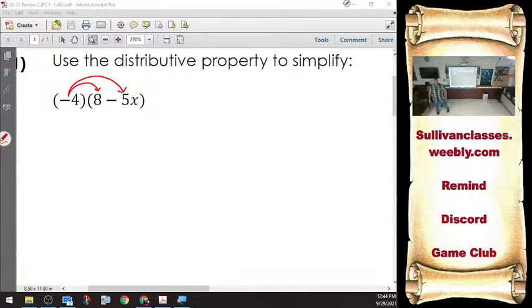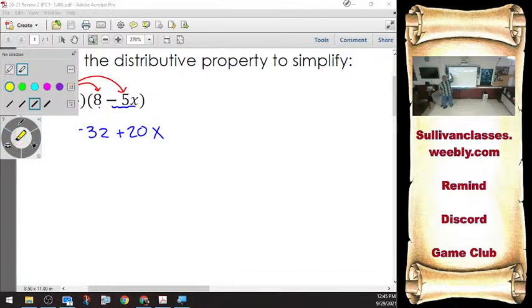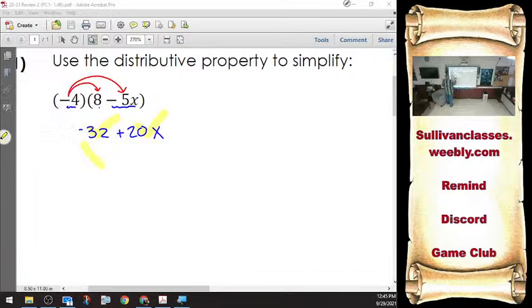The arrow thing. To distribute means, since the -4 is smashed up against those parentheses, that means multiply, so you have to multiply everything in there. So what is -4 times 8? What is -4 times -5x? There you go. That's it. That's all that is. You got 10 problems on this page. Everything is going to be worth 3. In here, I'm looking for, did you get the right number? Do you have the right signs?